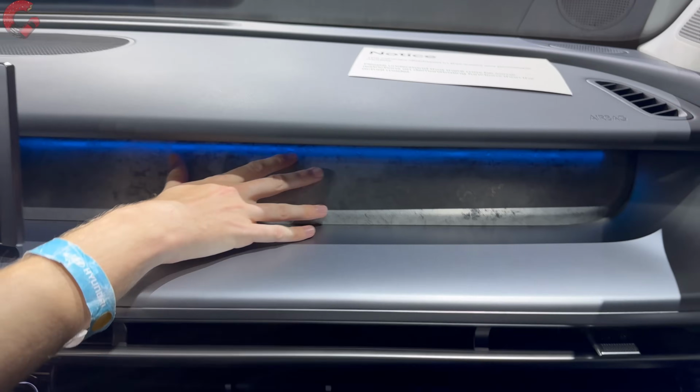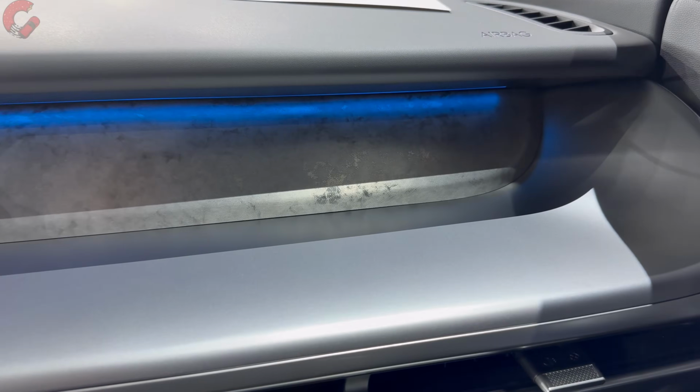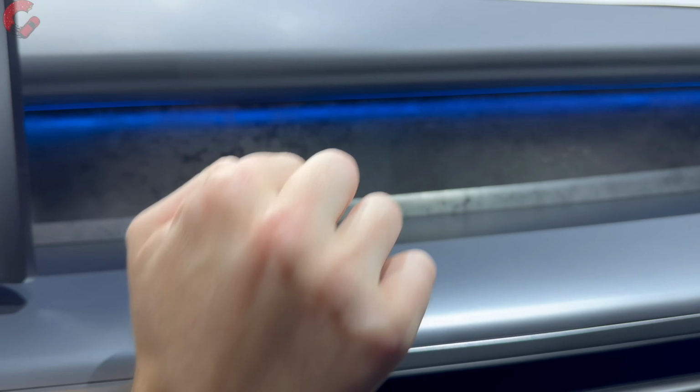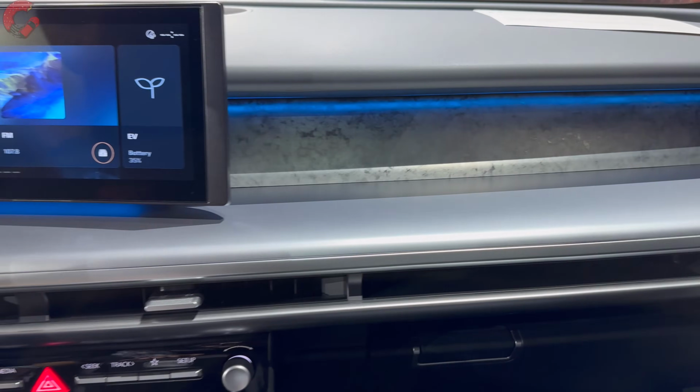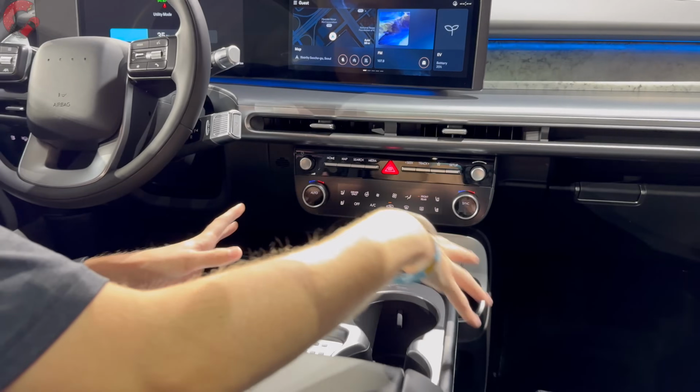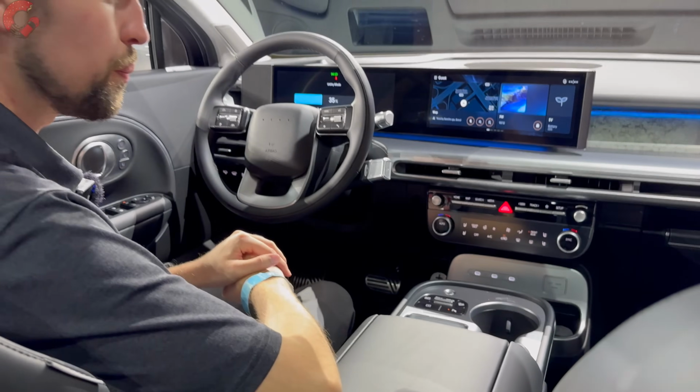We have a wood trim. I don't know if this is real or if it's faux, but it is beautiful. You have ambient lights above that, a silver trim that goes across kind of as a shelf through there, and then you have more of that silver finish on this floating console as well.